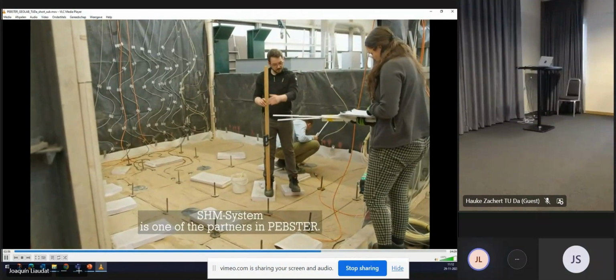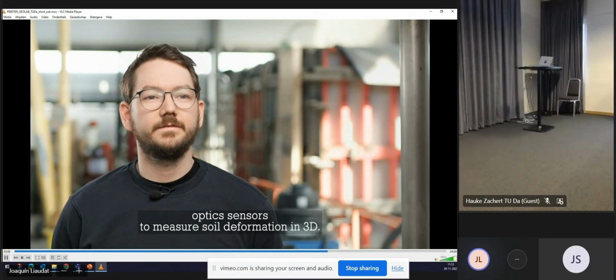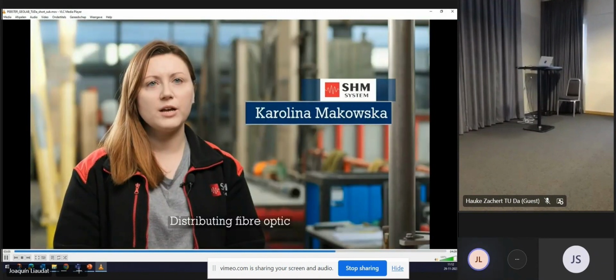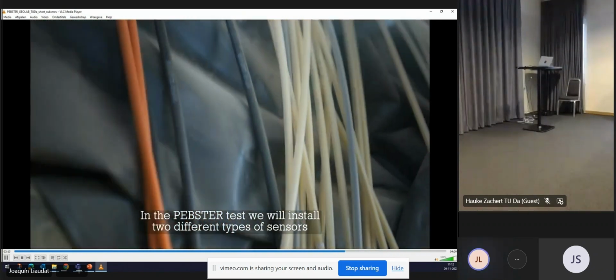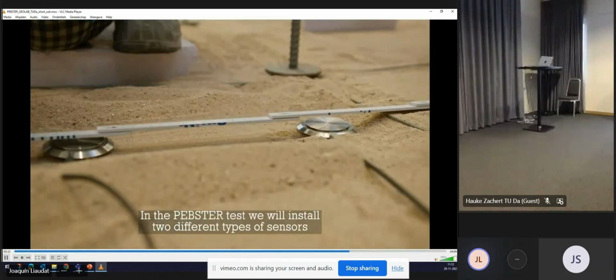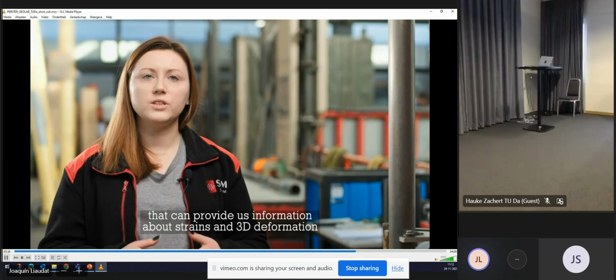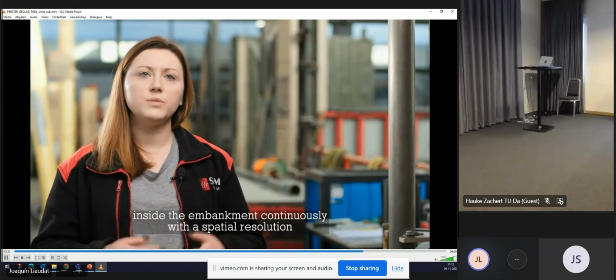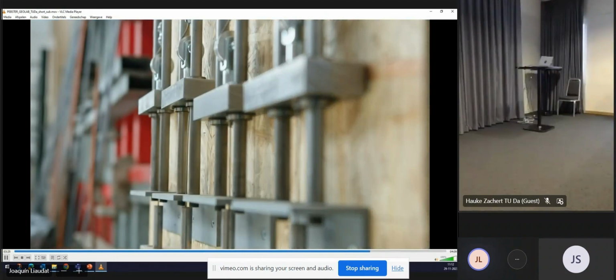SHM System is one of the partners in PEPSTER. They brought in their advanced fiber optic sensors to measure soil deformation in 3D. Distributed fiber optic sensing is an innovative measurement technology. In the PEPSTER test, we will install two different types of sensors that can provide us information about strain and 3D deformation inside the embankment continuously with a spatial resolution of 10 millimeters.